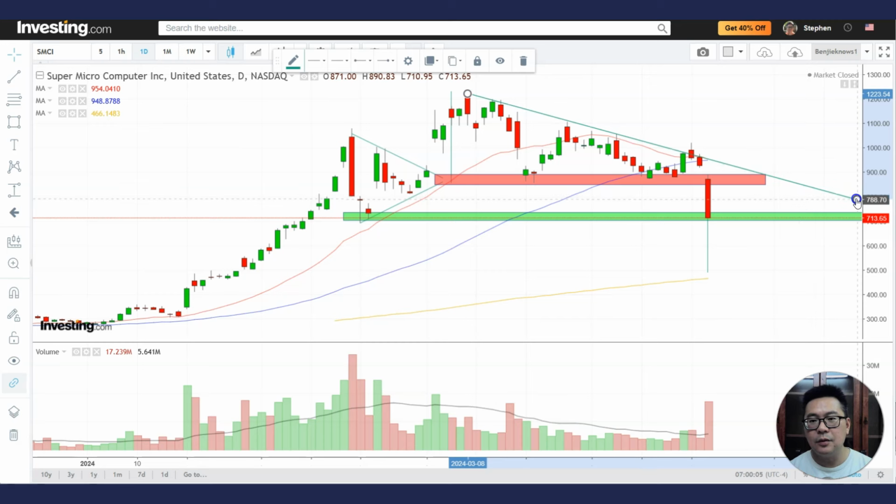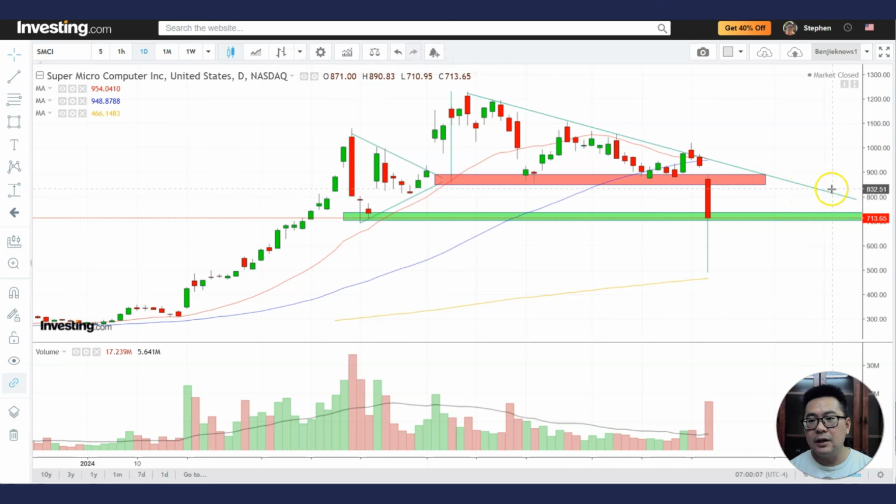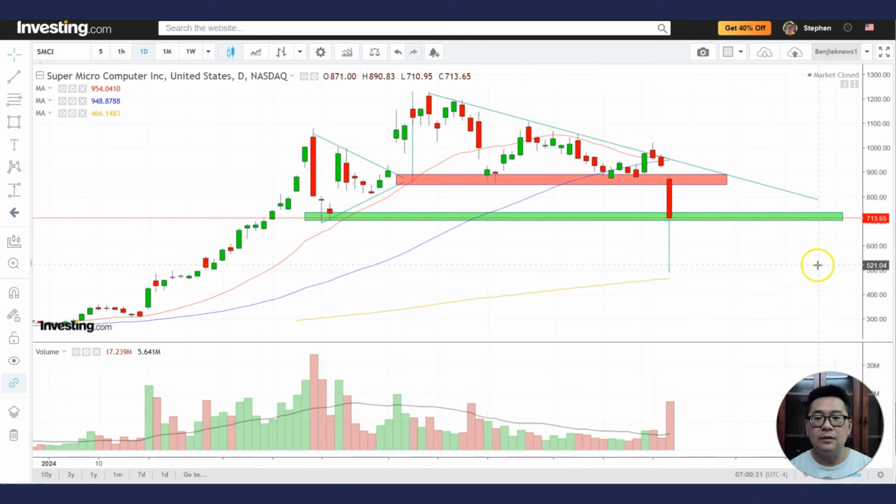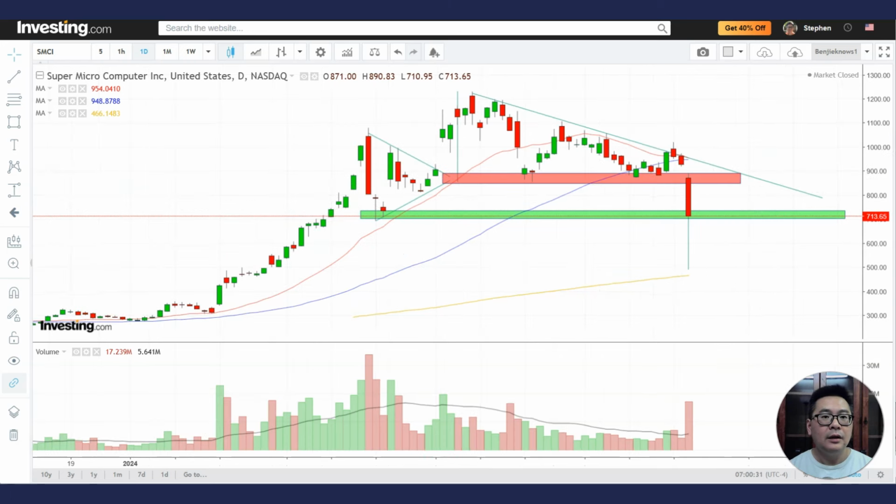Let me just extrapolate it. It needs to go back above this downtrend line. And if it cannot go back above this resistance area, it might just trade back up and hit resistance and sell off further into the future. So that is something for you to consider, put that in the back of your mind, not to just go into the stock blindly, but to really be patient and wait for things to work out.